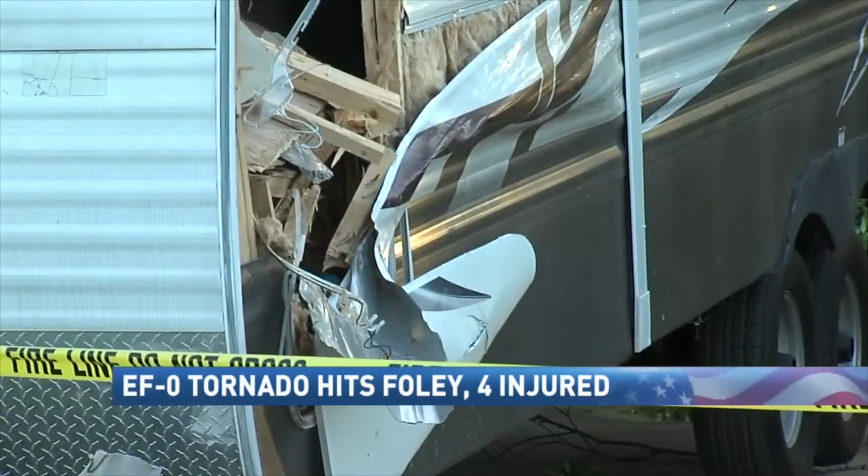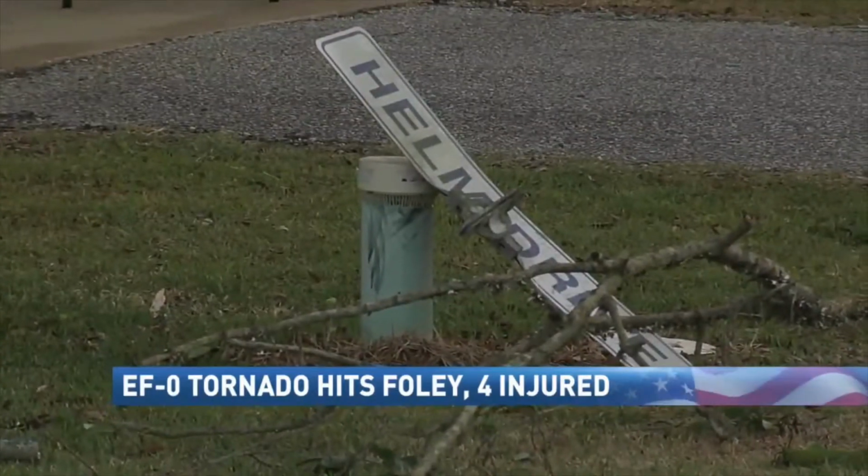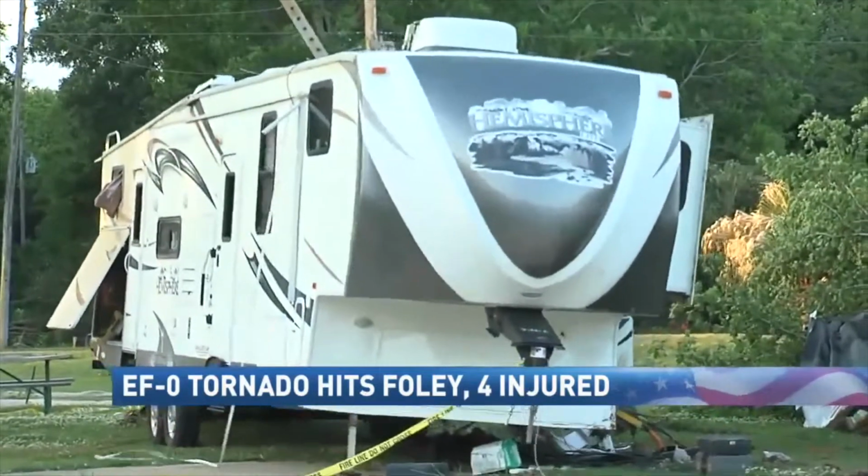Peggy Stanton and her husband are visiting from Michigan and says she could feel the tornado come over them. The rain suddenly turning just totally horizontal, and the wind really picked up, and our camper started to shake. And then I grabbed my dog and I told my husband, let's get down because something is going on. Stanton says the tornado lasted less than 30 seconds, leaving serious damage to the RV park they've been coming to for 7 years.